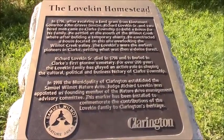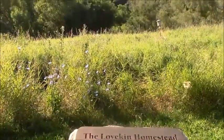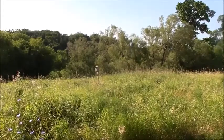I like that the municipality has marked this as a home. This would have been the Lovekin homestead, and I'm sure that the Lovekins would have been really happy here. Nice name too.